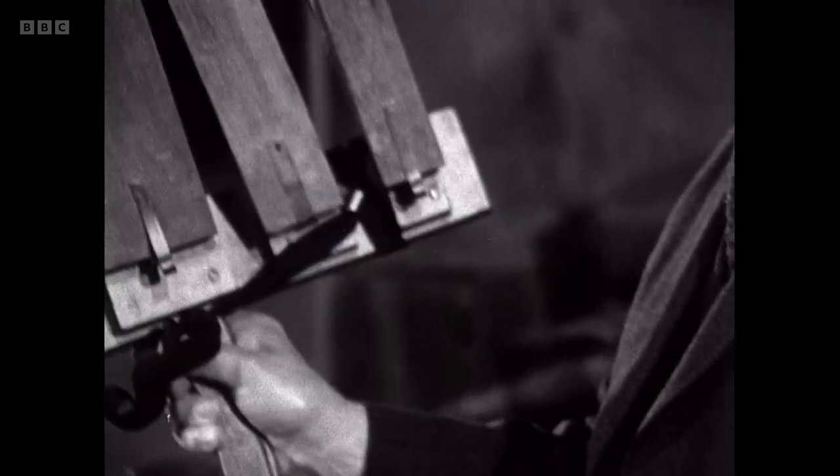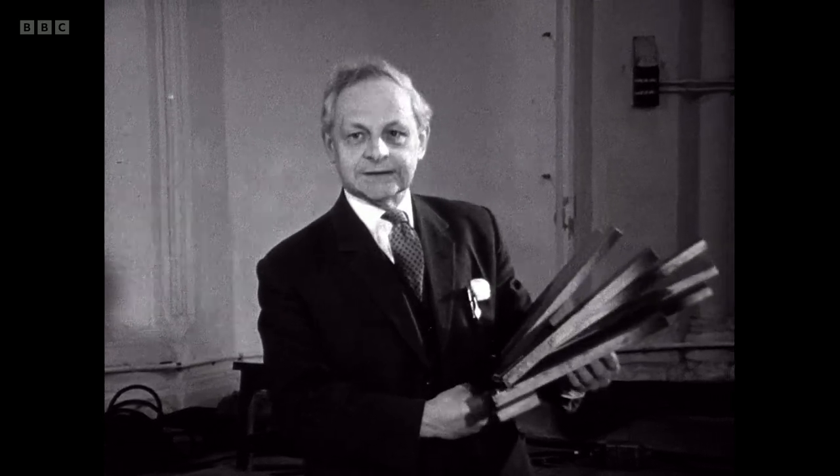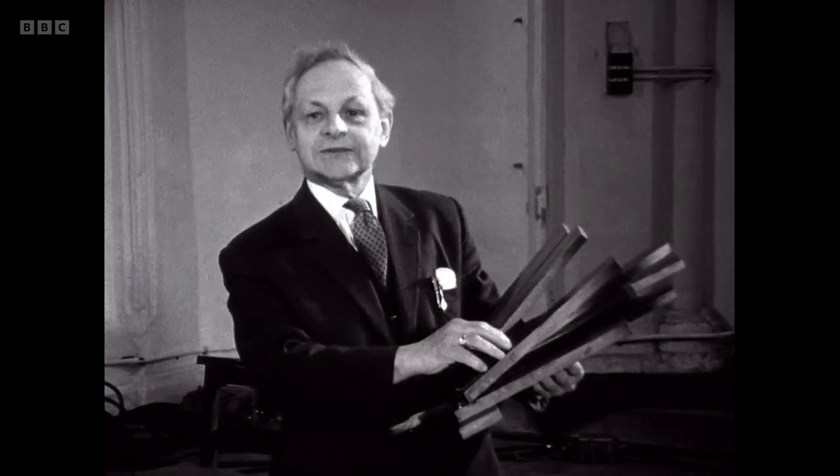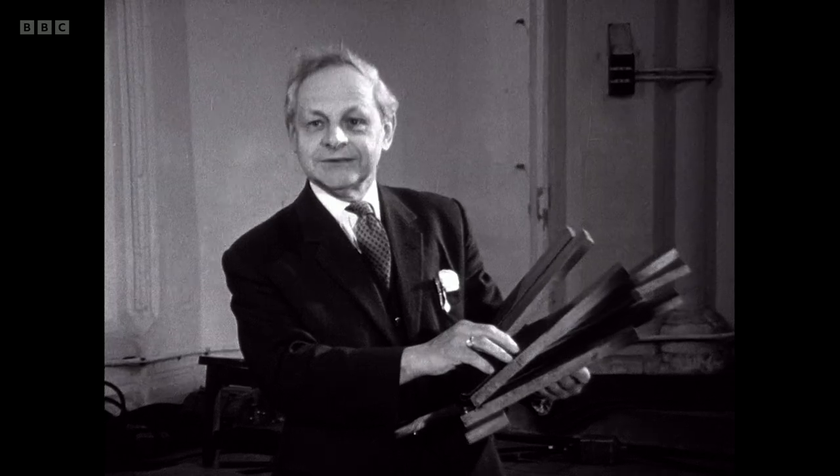Slats of wood. I must say that I was probably thrown out of at least half a dozen wood shops in London. They all thought I was crazy, looking around for pieces of wood and slapping them together to see if there was any difference in pitch.